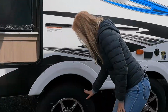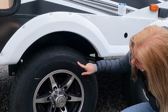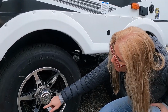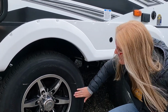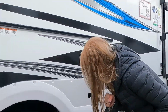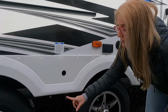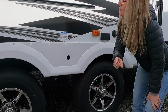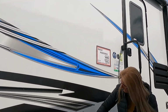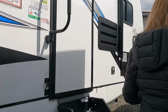Let's talk about the tires. Radial ST225/75R15. Those are the tires, and these are an aluminum wheel. And I believe these are all the wide stance axles too. So again, look at the construction video to learn more about that. Outdoor speakers, electricity, cable hookup, and then let's go up to the front.